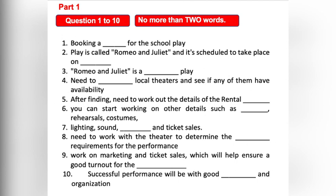as sound and lighting. This might include providing a detailed technical rider, which is a document that outlines the specific technical requirements of the performance. You'll also need to work with the theater to ensure that the performance complies with all local regulations, such as fire codes and accessibility regulations.